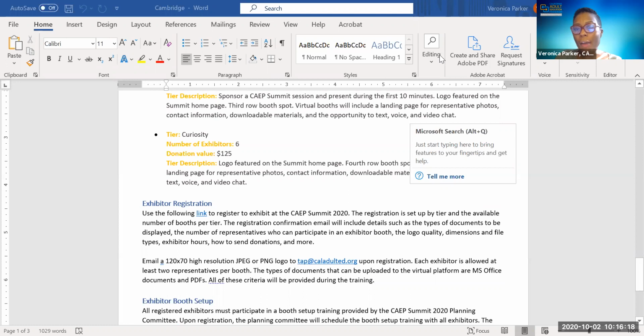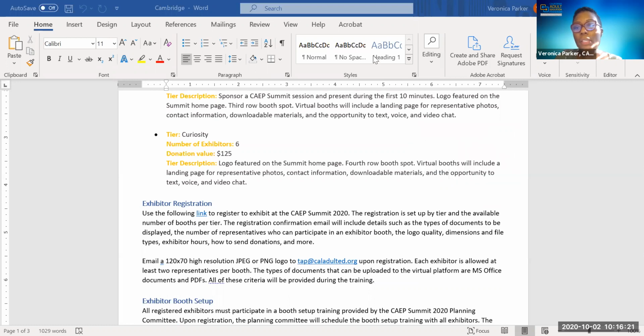And the last thing I want to cover on this particular page is the logo. So I believe we have received, and I checked this morning, we have received logos from all of our exhibitors with the exception, I believe, of CalPro. We still need your logo, so we need 120 by 70 high resolution JPEG or PNG logo. And let me check the attendees list because there was one other exhibitor who we still needed logos for, and they are not on the call today, but we will get in contact with them because we still need their logo.